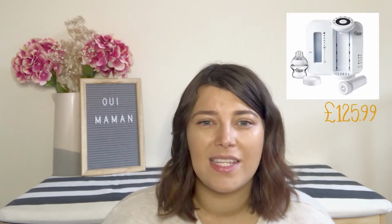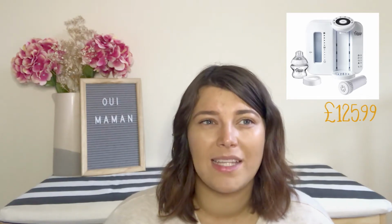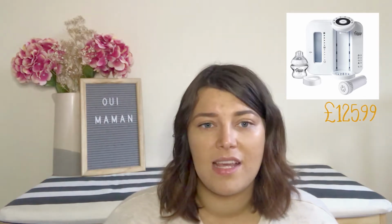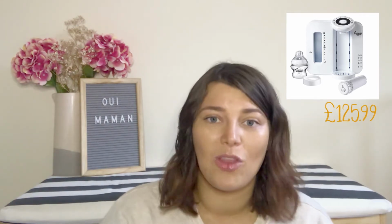Next up is a bottle maker. This is something that we did look into. We looked into the Tommee Tippee one, I'll put a picture up, but we actually saw it in a sale where it was quite reasonably priced, from around £80, I think it was. Loads of people love this. People cannot deal with not having one of these.